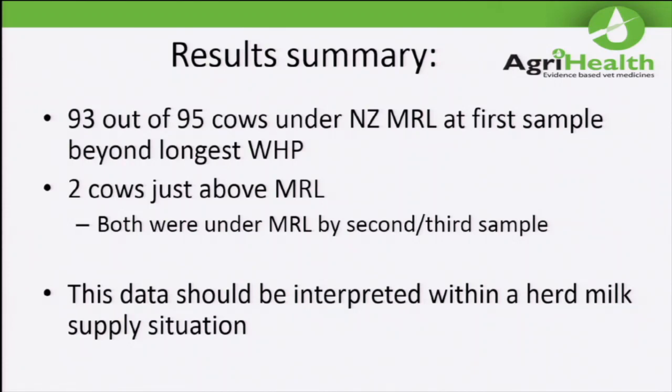It's important to note that this data was obtained from individual cows in individual milking situations, and when these cows are present in commercial herds being treated and returned to milk supply, they are within a bulk milk situation, in our case, amongst perhaps 400 and sometimes up to even more cows in the vat. So the data should be interpreted within that milk herd situation.